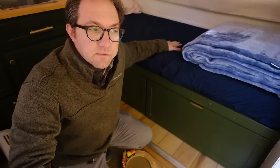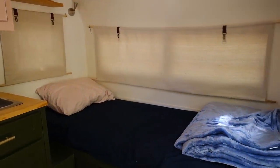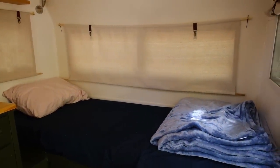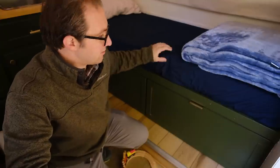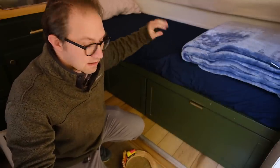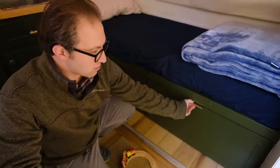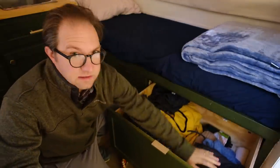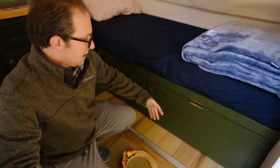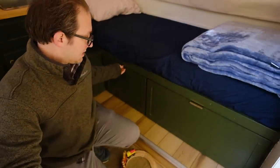So this here is our front bunk, and it's just the old mattress we had. It's got a sheet wrapped over it. We got a nice heavy blanket. It's reasonably comfortable, but it's pretty basic. Doesn't turn into a table or anything like that, but you can sit on it like a couch. It does what we need it to. This big drawer has Catherine's clothes and my clothes in it, and a few other little charge cables and things like that.